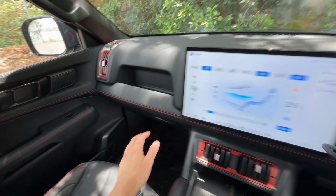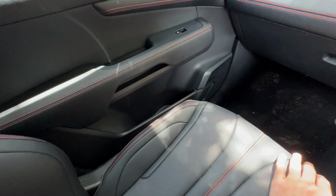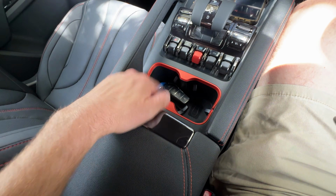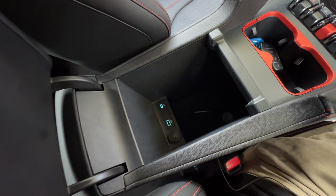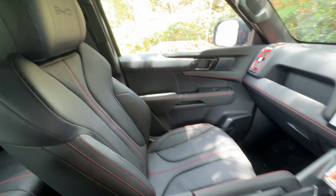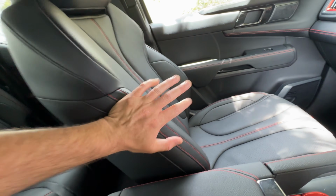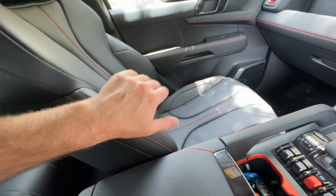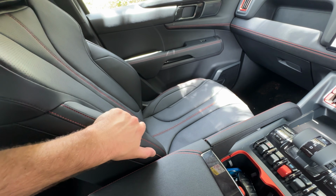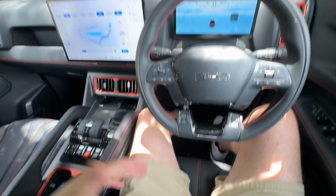So we've got a shelf in front of the passenger. There's also a glove box. You've got bottle holders in the doors, these big cup holders between the seats, and a decent sized center console bin as well with USB ports and a 12 volt. The orange trim makes its way onto the stitching of the seats. These are super comfy seats, heated and cooled, electrically adjustable for both the driver and the passenger. But one thing you might want to keep in mind is that the driver's seat doesn't have memory settings.